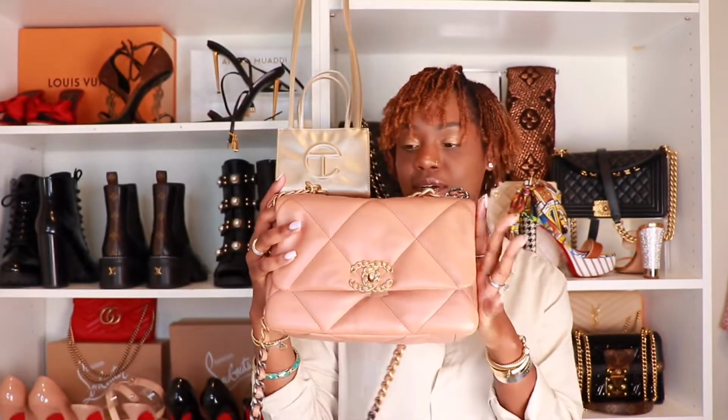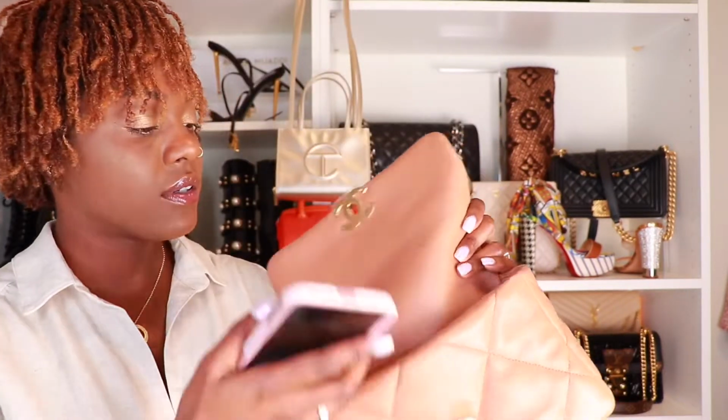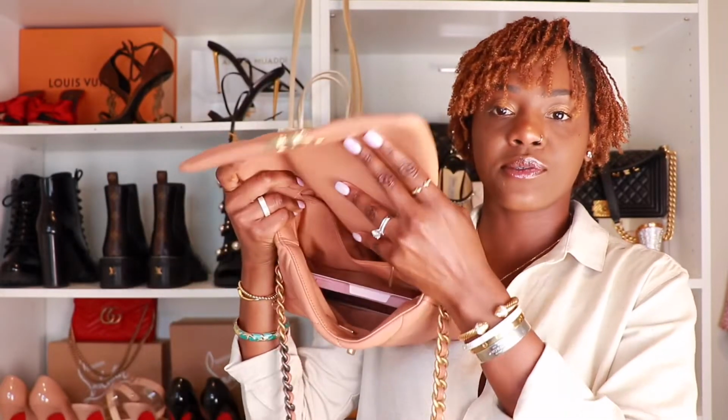Alright guys, let us see what fits in my Chanel 19. This color is so pretty. I just love her. Alright, cell phone. This is an iPhone XS Max. By the way, I ordered a new iPhone, this iPhone 13. I'm waiting for that. And it fits really well.